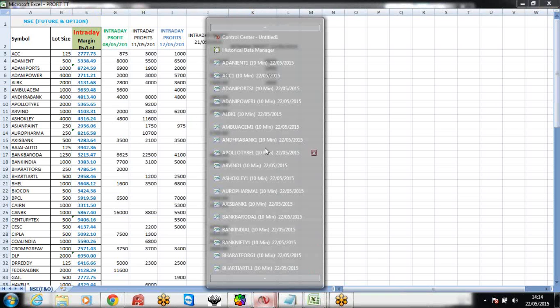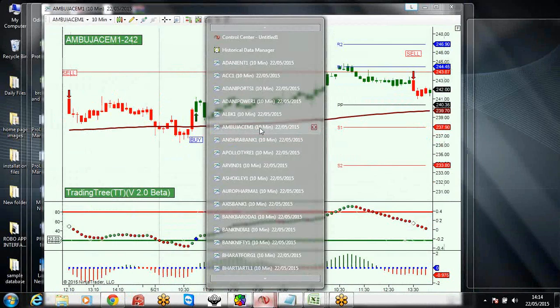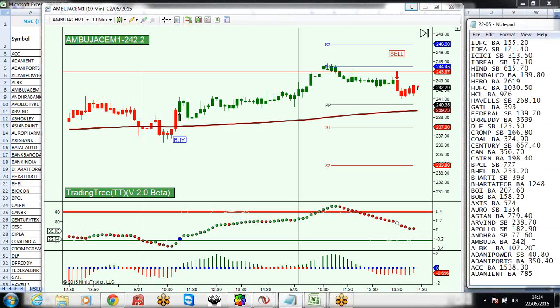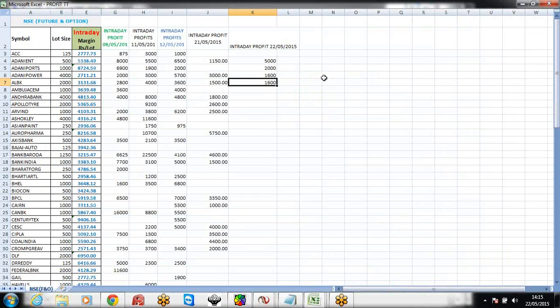Now let's come to the next trade. Ambuja Cement, we had a buy call. I'll show you the buy price. 242 was the buy, so it made 244.40. Let's say around 2400 rupees on Ambuja Cement.